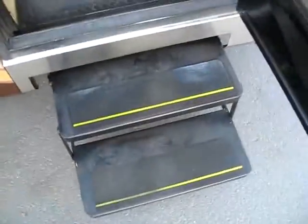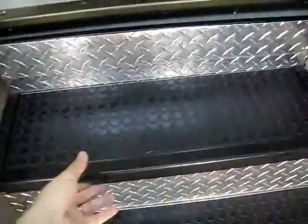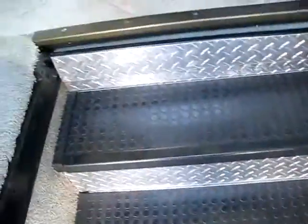Let's take a look at the inside. As we enter the coach, you'll notice you've got some really nice chrome trim. This is actually a storage area here if you want to put road flares or gloves or anything you didn't want to get dirty.